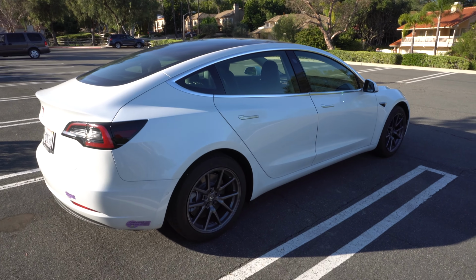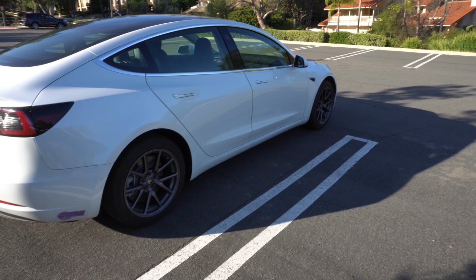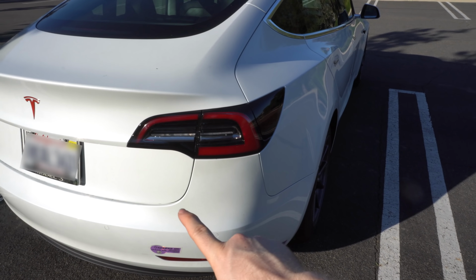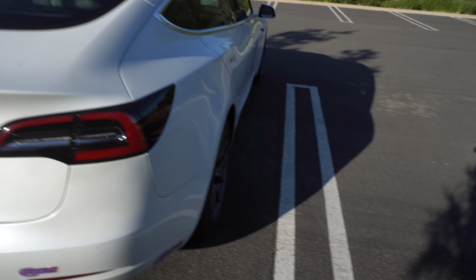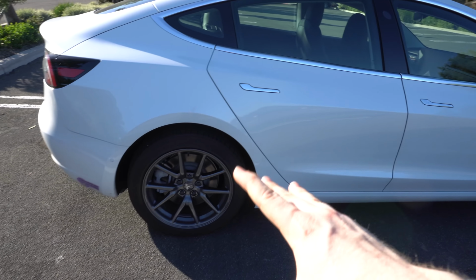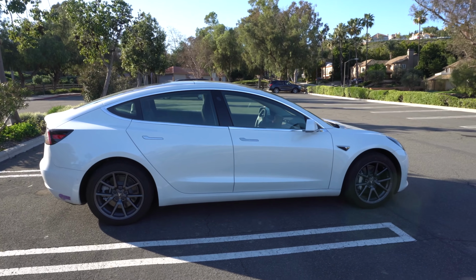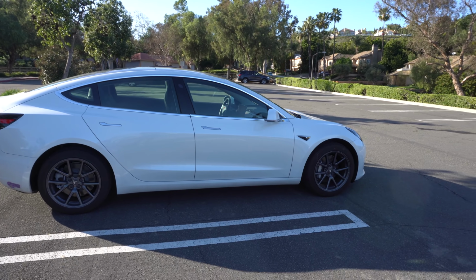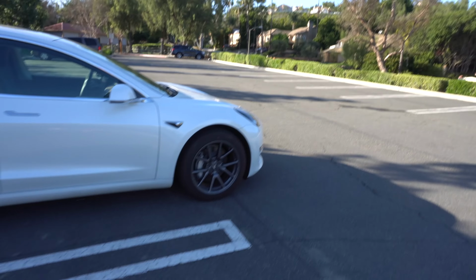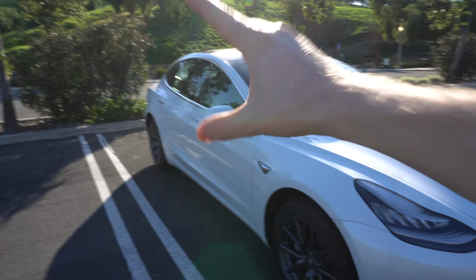Alright, so starting with the exterior, there is no real way to tell you have a Standard Range Plus or a Long Range besides the badge on the back. Obviously, if you have a dual motor or a Long Range, you'd have a badge right there. Performance has a Performance badge and you have the wheels. But if you have the base aero wheels on your car, there is no real exterior difference to differentiate between the Standard Range Plus and the Long Range, and even the Performance, besides the badge and the wheels.